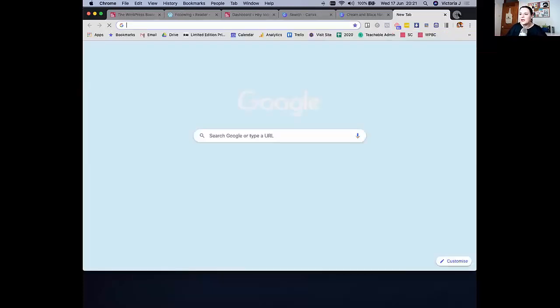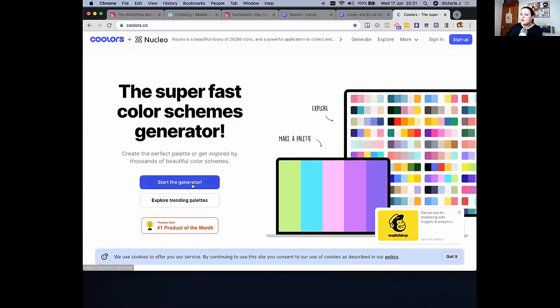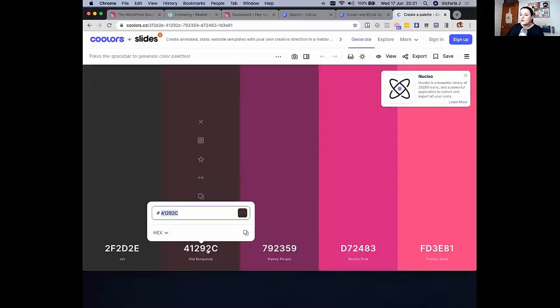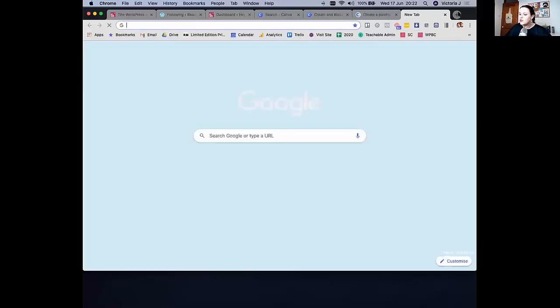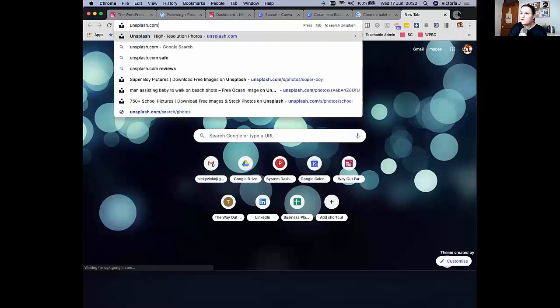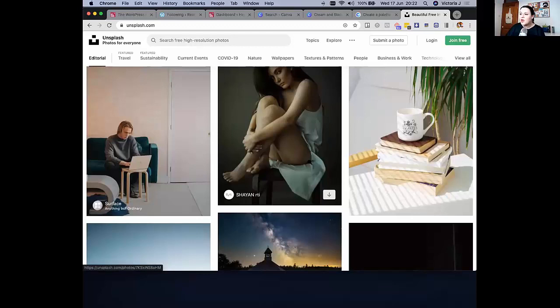And then if they were picking colors, I usually send them to coolers.co to go and pick some colors, let's see what fun colors Coolers comes back with, and that will give you the codes that you can input into the Divi builder and utilize that way. And then for images, I usually recommend Unsplash, because they're free high quality images that you can utilize and that don't look too much like stock imagery.